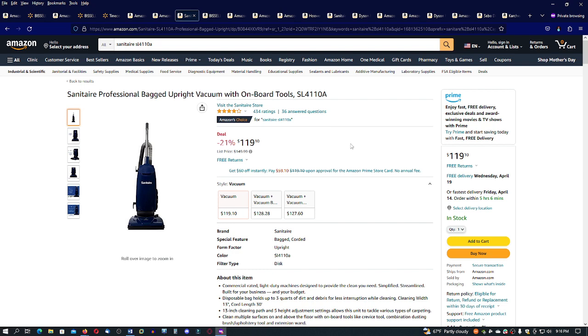Next, we're going to go back to bagged units. This is one of the most underrated machines that I have seen ever, the Sanitaire SO4110A. Now, this machine is primarily based off of the older style of Bissell PowerForce, as is the BigGreen that I'm about to recommend as well. Here's the thing. The BigGreen is the better machine between the two, but the Sanitaire is often cheaper, and if you're using this in a household setting, the difference in the build quality might not matter to you too much. And I do think the color is nicer on the Sanitaire, but of course functionality is more important.